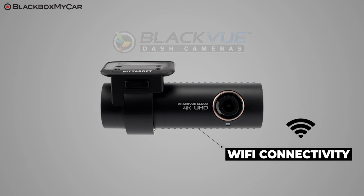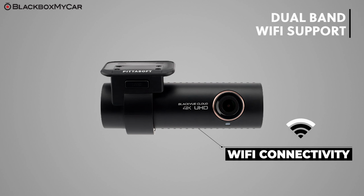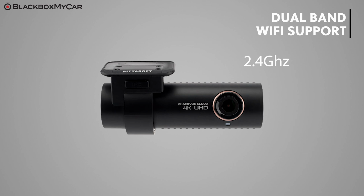And with the DR900S, BlackVUE has stepped up its game by offering dual-band Wi-Fi support, which means in addition to the standard 2.4 GHz, you also get the faster 5 GHz for downloading as well as live streaming footage.